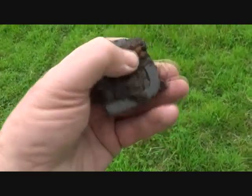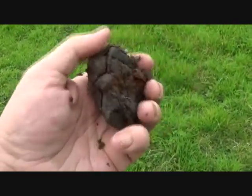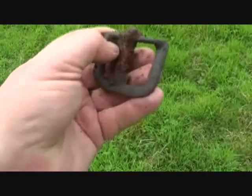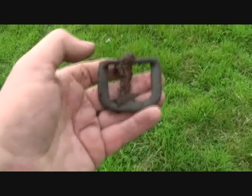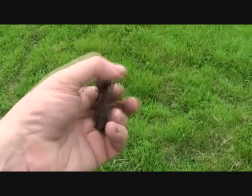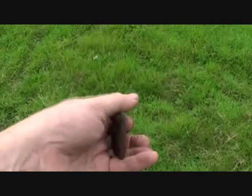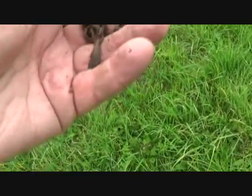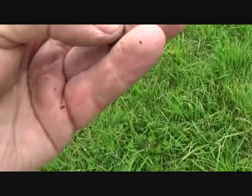Oh, buckle, nice one. It's like the one John got. Is it the same size or is this a tad bigger? I'm not sure. Nice buckle though. Ah, it's just a piece of brass chain. Oh no.